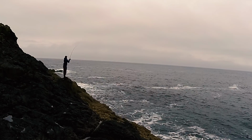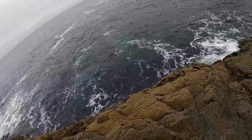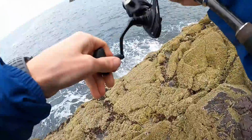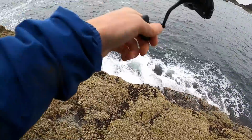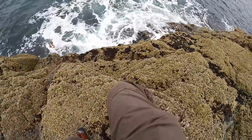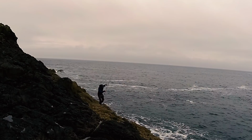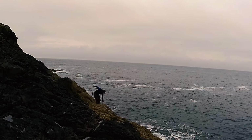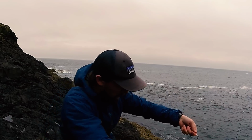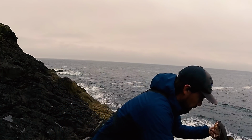Oh, it's fighting now. Miles out. Scoot around these rocks. Yes. Well, there we go. And I called it as well. Nice little codling. Happy days.